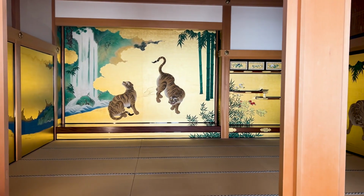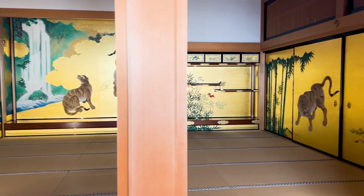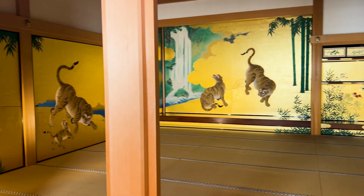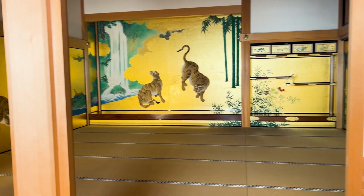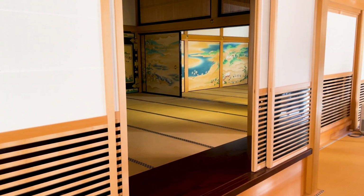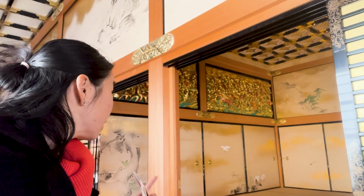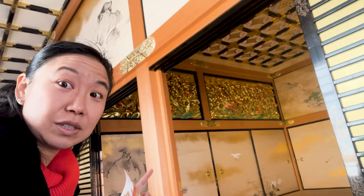Separate from this is the Honmaru Palace, which serves as the castle's living quarters and administrative center, so really the main center of life. The palace, meticulously reconstructed using traditional methods, showcases the elegance and artistry of that samurai-era architecture and offers a deeper glimpse into the lives of Japan's ruling elite, and it is absolutely gorgeous.